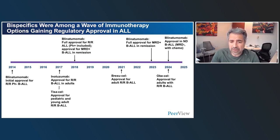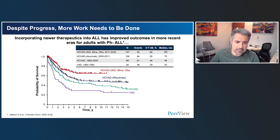A few years thereafter, we had the approval of brexucabtagene, a CD19 CAR T cell, full approval of blinatumomab, and in 2024, we had two approvals. We had the approval of blinatumomab in the frontline setting in MRD-negative patients, based on the E1910 trial that showed an improvement in overall survival. And obe-cel, the latest CAR T, which is a CD19-targeting CAR T for refractory ALL. So, constant improvement in outcomes of ALL.